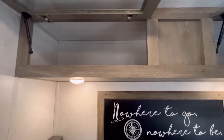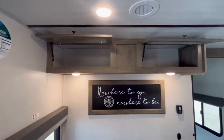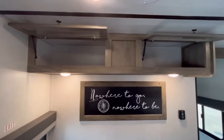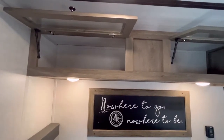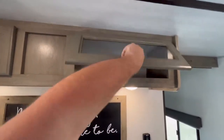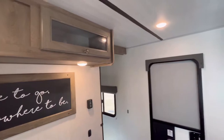Now, these are what we call a lumber core cabinet. So what that means to you as a consumer is these are real wood cabinet styles and doors, but they have a sticker wrap. Now, any doors that flip up like this in a Surveyor are going to have these strut supports. I really appreciate that they went the little bit extra mile with that. And I tell you, these struts really hold these doors down or up, depending on which way you have the door open. So I do like that.